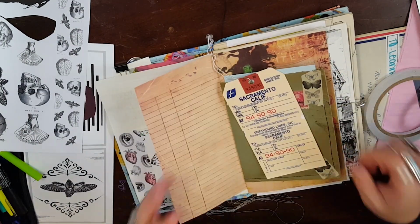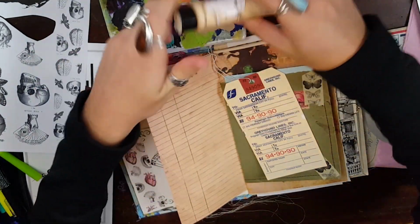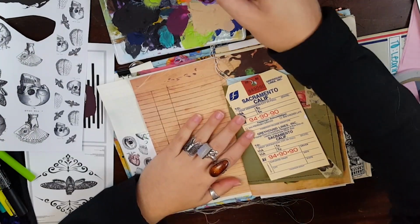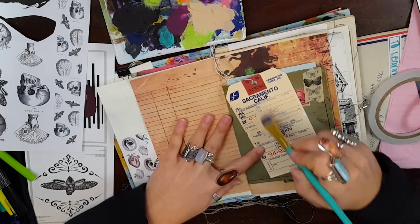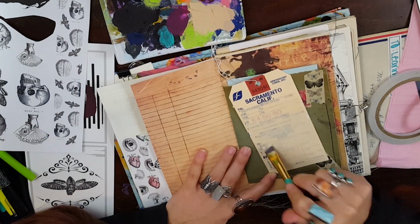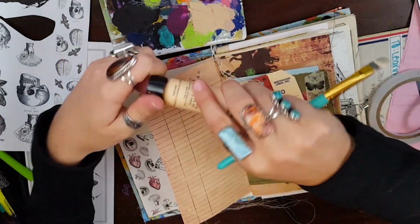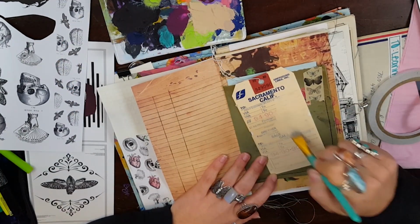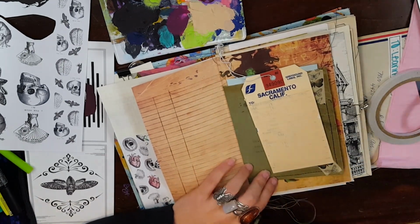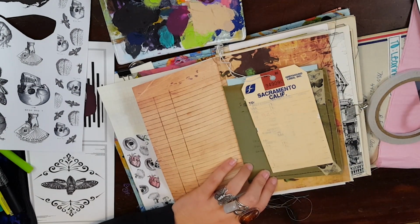Anyway, so I wanted to journal on the front, but I wanted to still be able to see the writing on the tag because I think the tag looks super cool. So I just took some acrylic paint in this flesh tone color, and I'm going to put a couple coats on it so it is opaque enough that you'll be able to see my writing on the top, but it's translucent enough that you can still see the writing underneath. It doesn't show up very well on camera, but it is visible in person, so that's pretty cool.